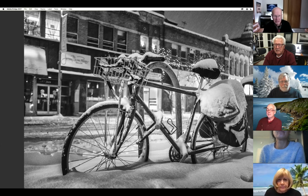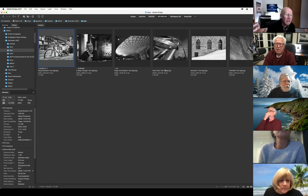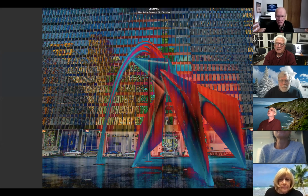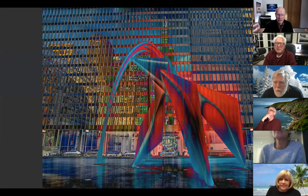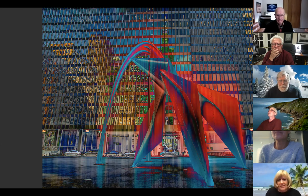They're all good. Nice package of stuff. Okay, I just kept going with that motion blur and then changing the blend mode to darker. This was in Chicago. Love the colors. It's really nice. Yeah, it seems like certain pictures work better for that technique. Well, that's the cool thing about it, you really never know what you're going to get until you try it. So yeah, it's kind of fun.